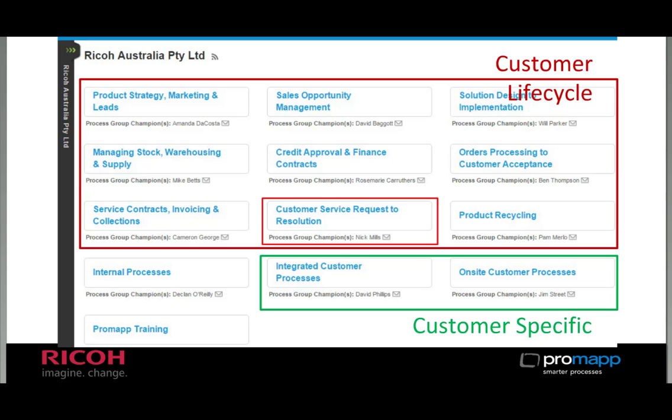The internal processes on the left-hand side, the second last group from the bottom, contain groups for every other department at Ricoh that we need to run the company, but they don't impact directly on customers. That would be departments like the HR department, IT, corporate accounts, and the business access team. And lastly, the training group in the bottom left-hand corner.